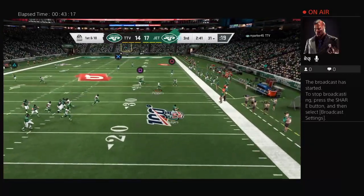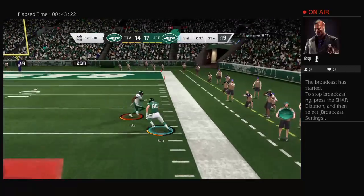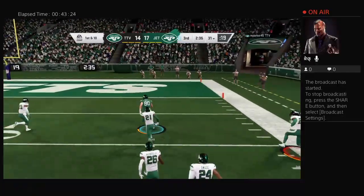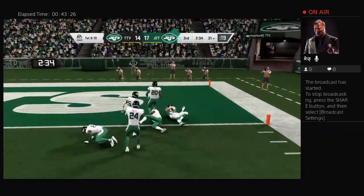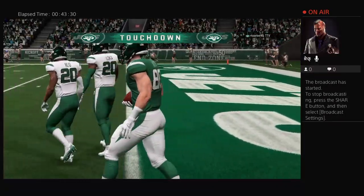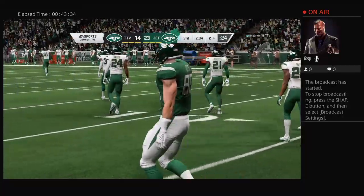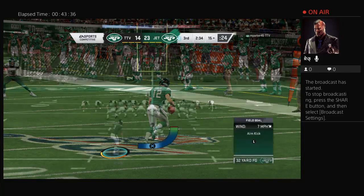Now how about the boost the defense gave them? Going right out on the field. And the defense loses him. It's complete. And now off to the races, down the right side. And he's going to take it in for a Jets touchdown. Jake Butt, 69 yards. And the Jets will extend their lead.